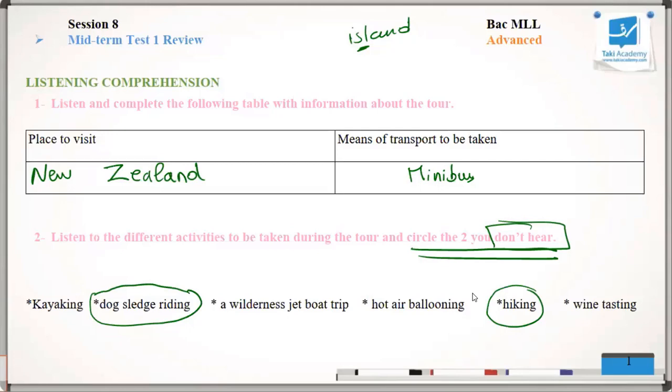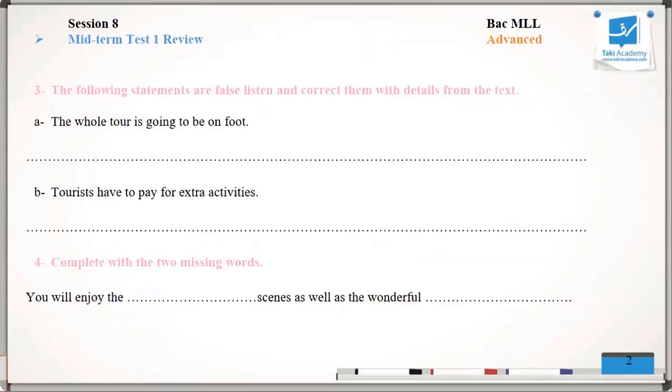Could you Google it? Because the picture will help you a lot more. Raida, I think your name is, right? So just Google it, you will see the picture. It makes more sense. So yes, the second and the fifth, good. So be careful with these questions. Sometimes you jump to conclusions and you start circling the ones you hear, but here it says the ones you don't hear. So make sure to read your questions carefully.